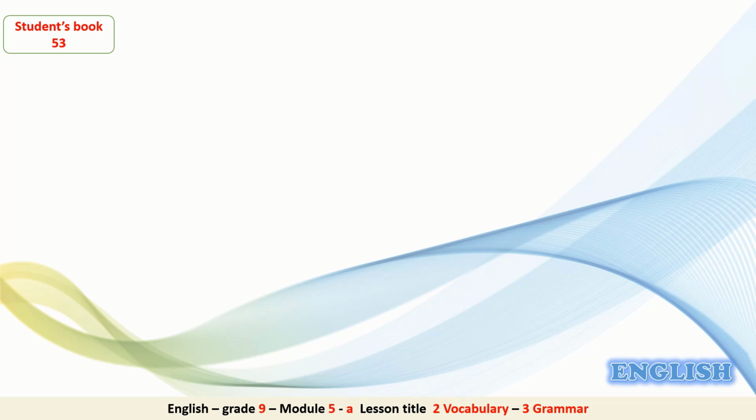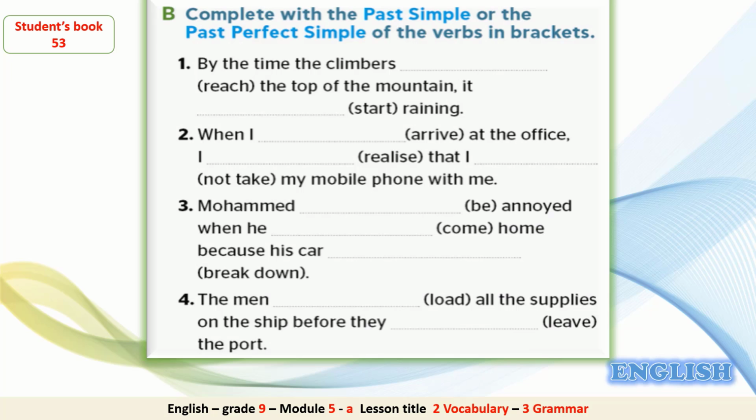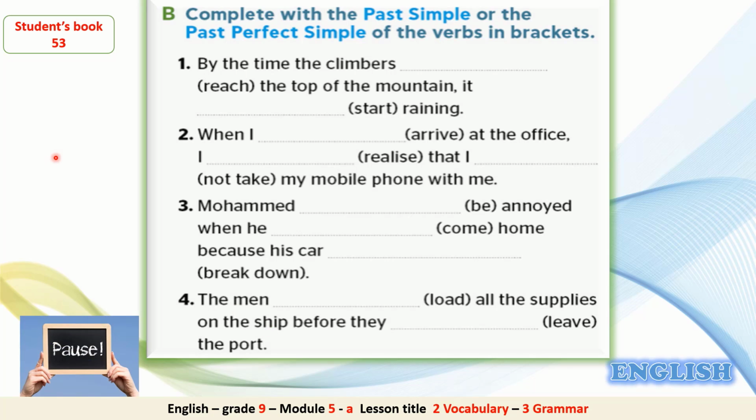Now let's go back to Student's Book, page 53, and do this task. B. Complete with the past simple or the past perfect simple of the verbs in brackets. Here we have 4 sentences. What you are going to do is to pause the video, read the sentences, and put the verbs in the correct tense, past simple or past perfect simple. Go ahead.